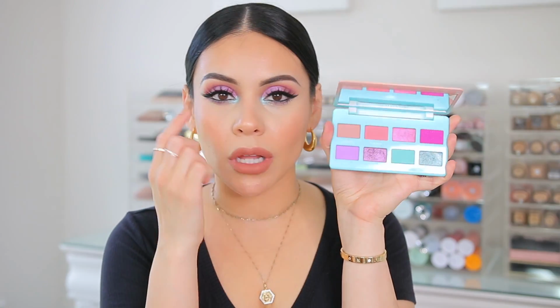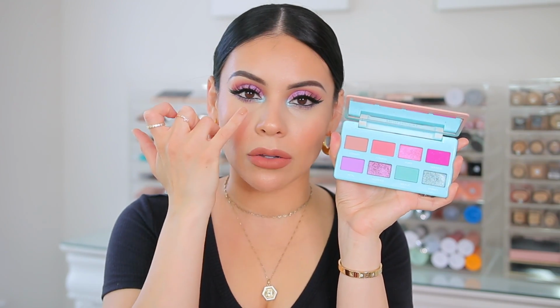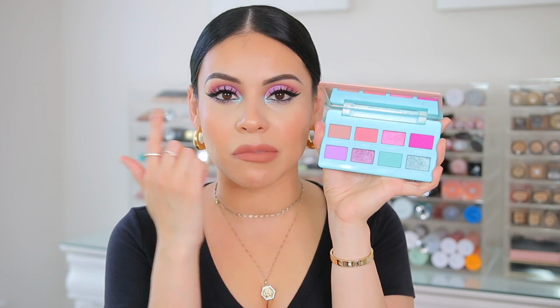Okay, so my camera shut off when I was finishing up my lower lashes, so I'll let you guys know everything that I did. First, I started off with the teal color right here, and I put that on the lower lash line, and I wasn't crazy about how it looked. I felt like it was a little bit too much with the teal in the inner corners and then the teal in the lower lashes. So I just went back in with the lilac shade and just smudged that on there.